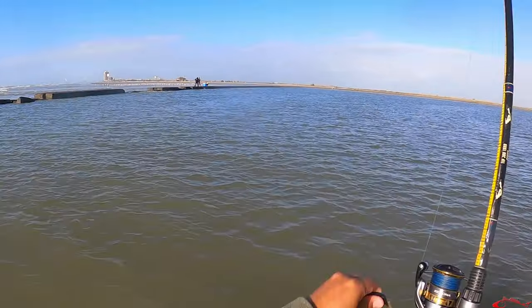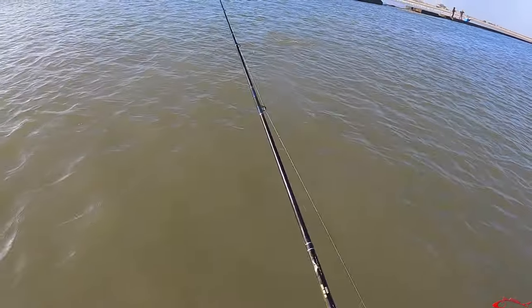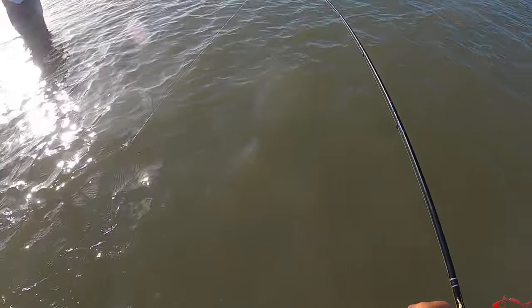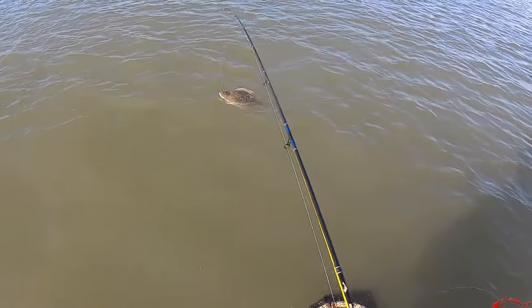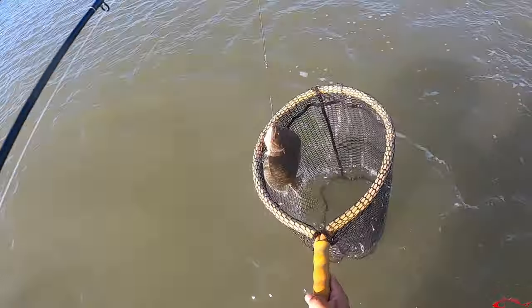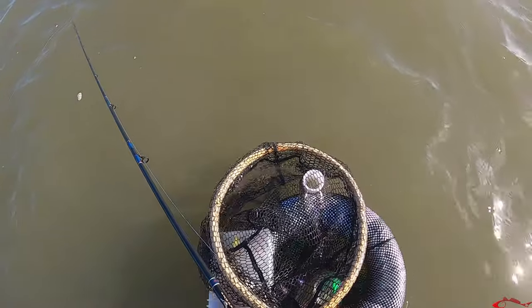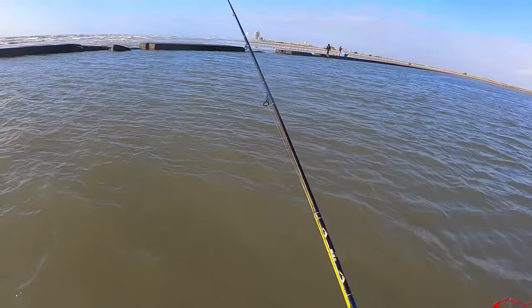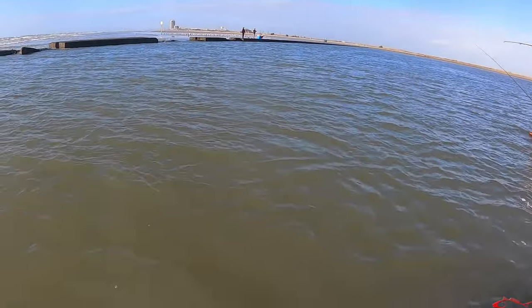There we go. He did not like that hook set. Get him in the net. Nice little guy. It's probably gonna be about 14, maybe 13 inches. Still a nice little fish. Oh, there it is. There we go. Oh, little baby. Come to me.